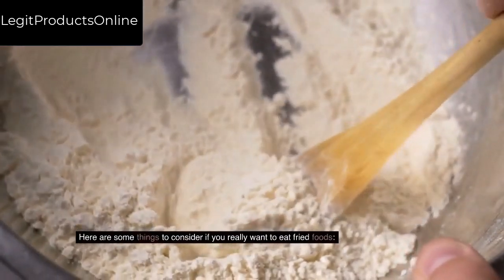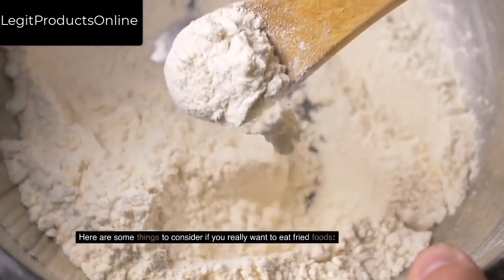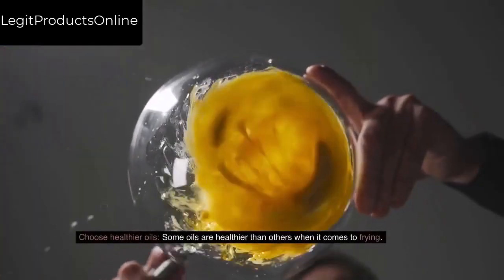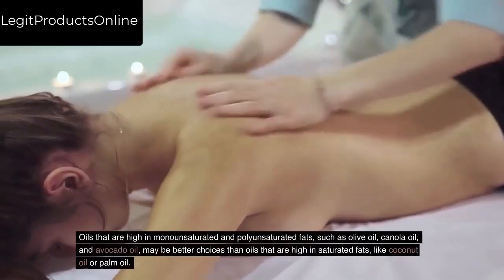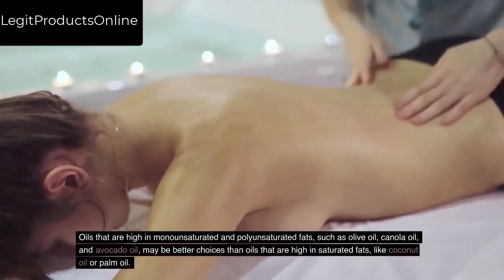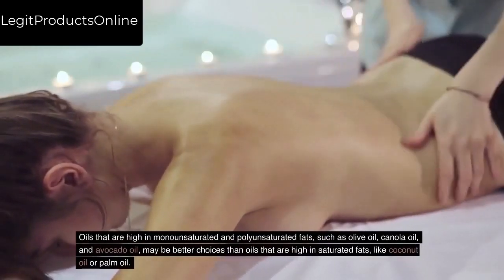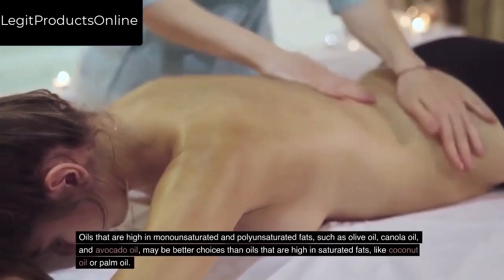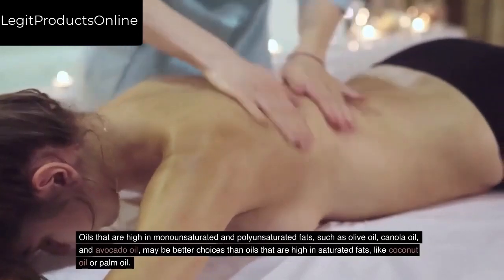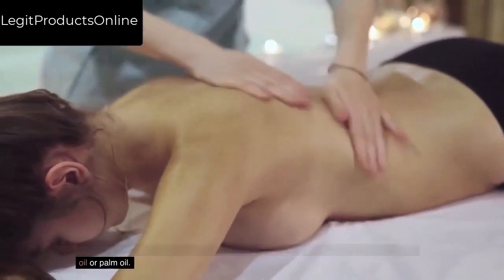Here are some things to consider if you really want to eat fried foods. Choose healthier oils. Some oils are healthier than others when it comes to frying. Oils that are high in monounsaturated and polyunsaturated fats, such as olive oil, canola oil, and avocado oil, may be better choices than oils that are high in saturated fats, like coconut oil or palm oil.